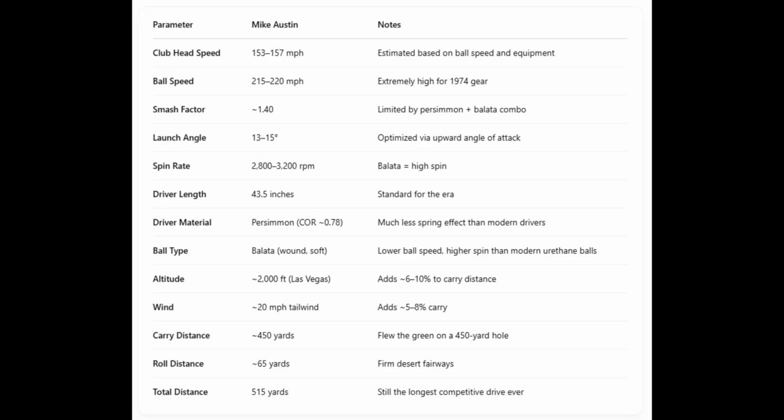In order to carry the ball 450 yards with a 20-mile tailwind and elevation, he would likely have needed to achieve a ball speed between 215 and 220. The launch angle was 13 to 15, and again, a spin rate of 2,800 to 3,200 to get the optimal spin and launch conditions. Now, smash factor with a Persimmon driver and balata ball, you're looking at around 1.4. Currently, it's 1.5. So with that in mind, the ball speed would need to be 215, so your clubhead speed would need to be roughly 153 to 157 miles per hour.